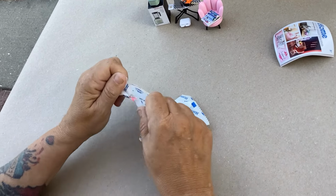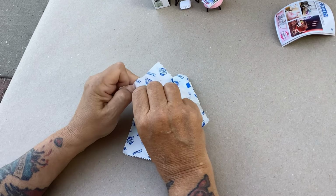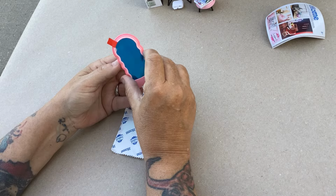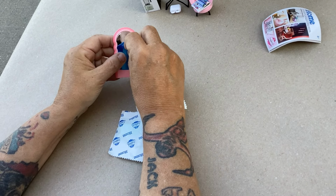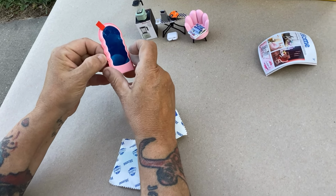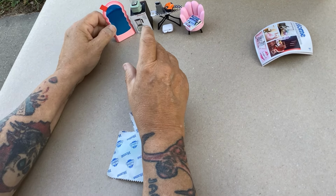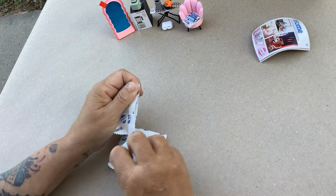And the next one I'm opening is the mirror. That's actually really neat. I don't know if you can see, but it's a real mirror behind there, and the ripples on the side of the mirror are kind of an ombre tone of pinks. So it's not just a plain pink piece of plastic. It's actually got some nice detail to it.